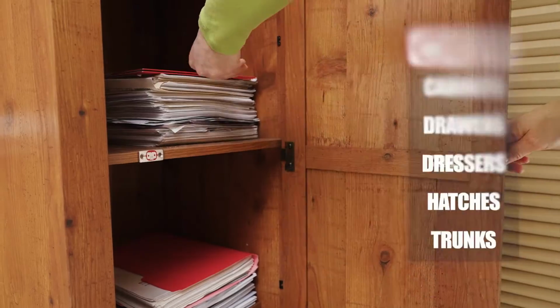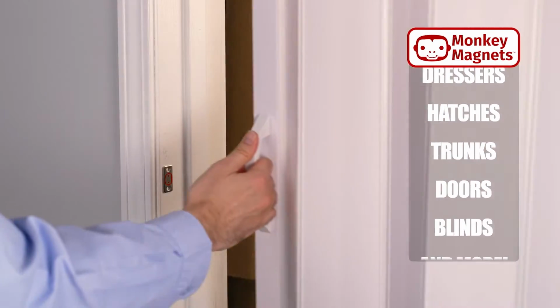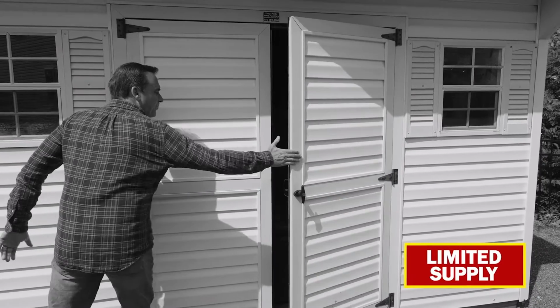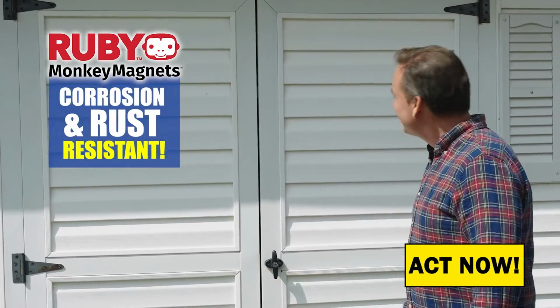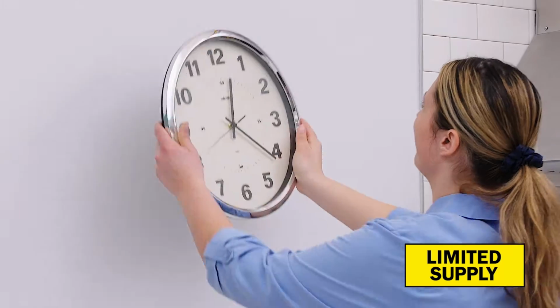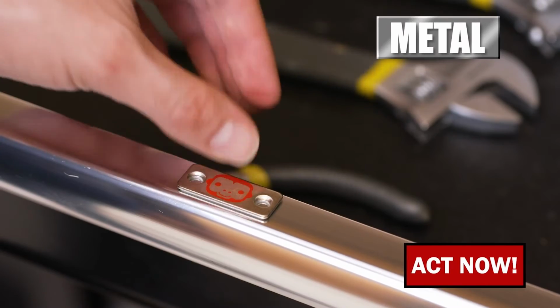Monkey Magnets are perfect for cabinets, dresser drawers, sliding closet doors, accordion doors, and more. They're made of ultra-durable metal, so even your outdoor problems are solved in an instant because they're corrosion and rust resistant. Use them anywhere outside the house. Monkey Magnets can stick anywhere, from drywall to all types of wood frames, metal surfaces, and more.